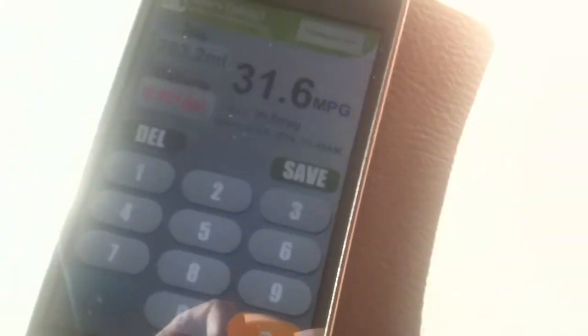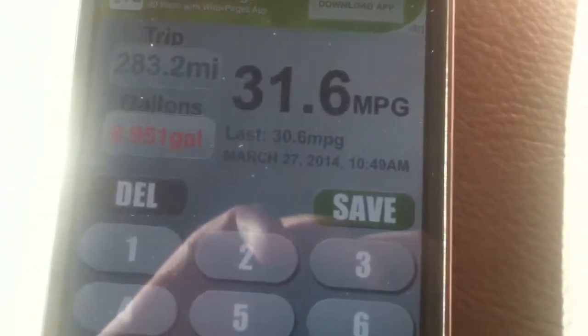That is awesome in my opinion. And I didn't add any. That little gas tank I had back there is still full. So that's saving me a lot of money on gas. So that's awesome. From Big Pine or Lone Pine, whatever pine town that was, it was 30.6, so I went up another mile per gallon.